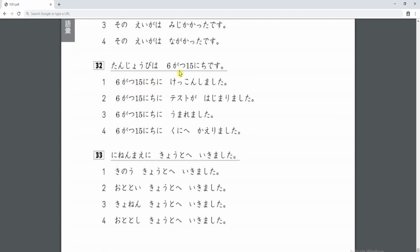誕生日は6月15日です. 6月15日. So, June 15th. The birthday is June 15th. So the only part of the sentence here that's changing is the end. So, 6月15日に結婚しました. Got married. No, can't be got married. テストが始まりました. The test began. No link to a birthday yet. 生まれました. To be born. That seems correct here. Your birthday would be the day you were born. So I'm going to say that's correct, but let's look at the final answer.